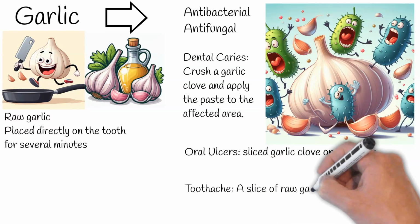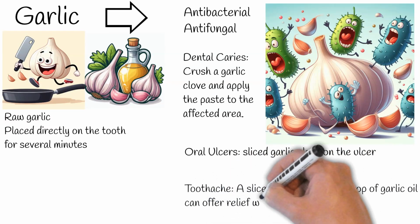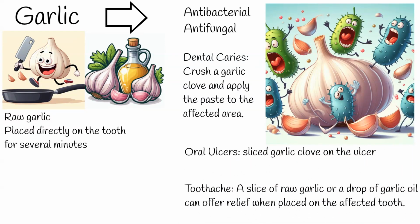For toothache, a slice of raw garlic or a drop of garlic oil can offer relief when placed on the affected tooth. Limit this to a few times daily, ensuring not to overdo it.